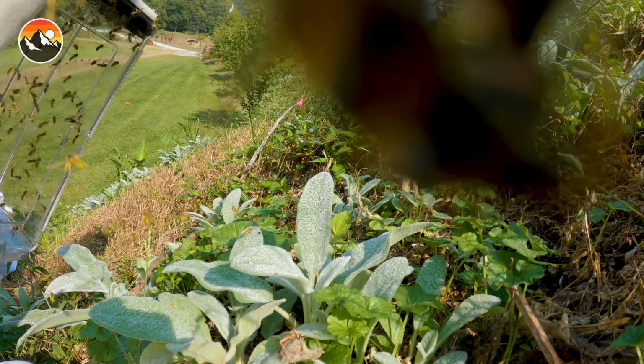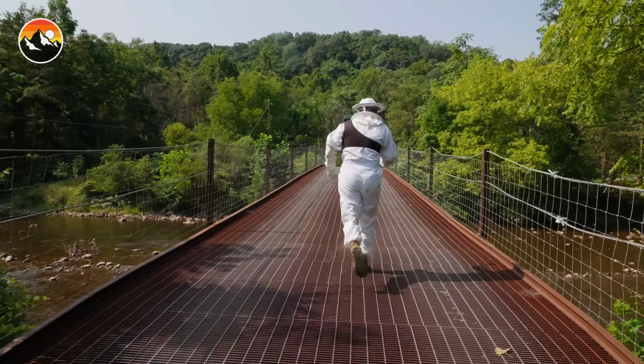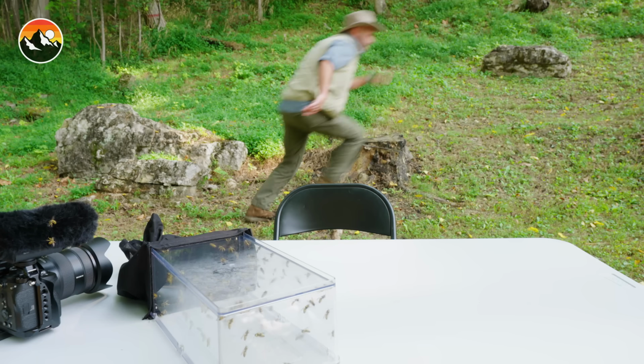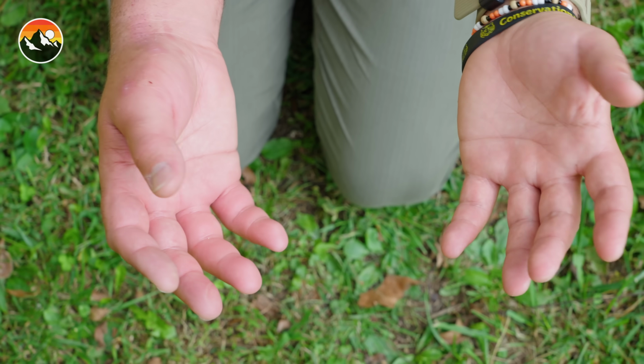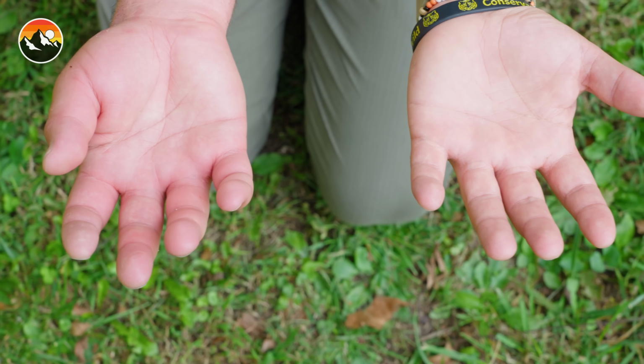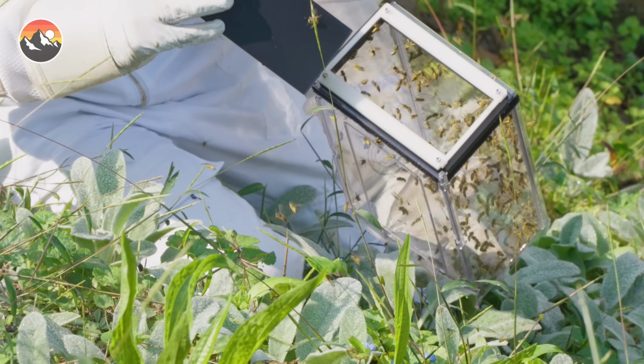So whatever you do, if you stumble across one of these nests and disturb it, run. Get yourself as far away as you possibly can, and hopefully you will withstand the stings. If you feel that your body is having a negative allergic reaction, seek medical attention as quickly as you possibly can. And please, please, please, as we always stress on Brave Wilderness, do not repeat the things that you see me doing here on the channel.